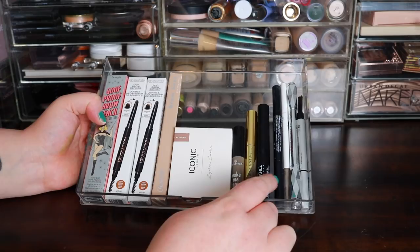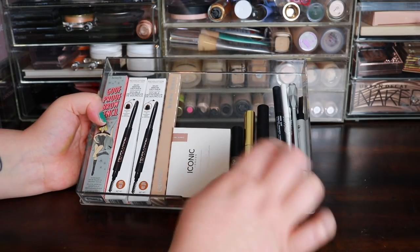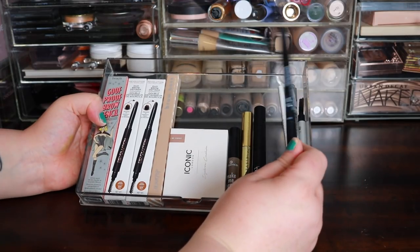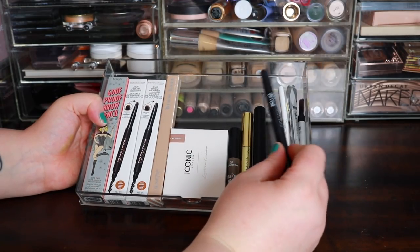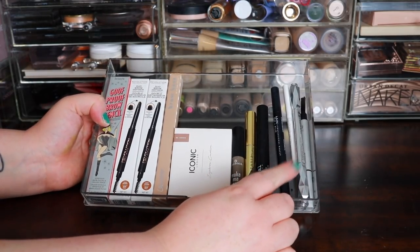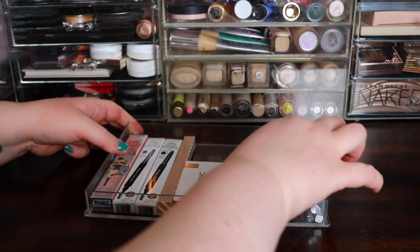I have one from Brow Gal, which is actually new. I think I got it from a BoxyCharm and it's kind of just been sitting in here ever since. This is pretty cool. This is the NYX Fill and Fluff. And I only purchased this because I thought I didn't have enough eyebrow products when I was moving. And I packed all my makeup away. So I kind of ran quickly to CVS and I purchased this and I actually really like it. What's cool about this one is it has a teeny tiny little brush.